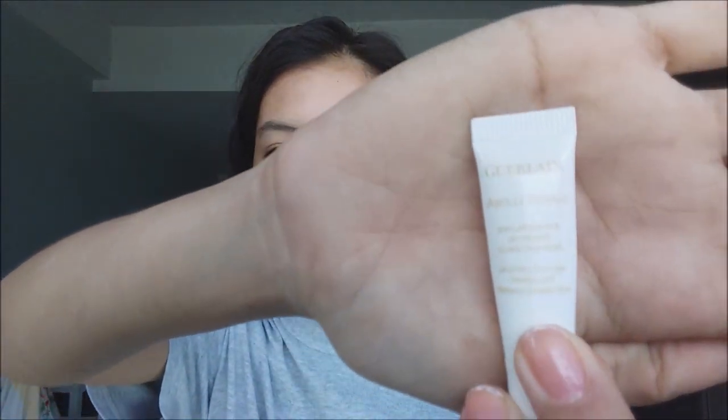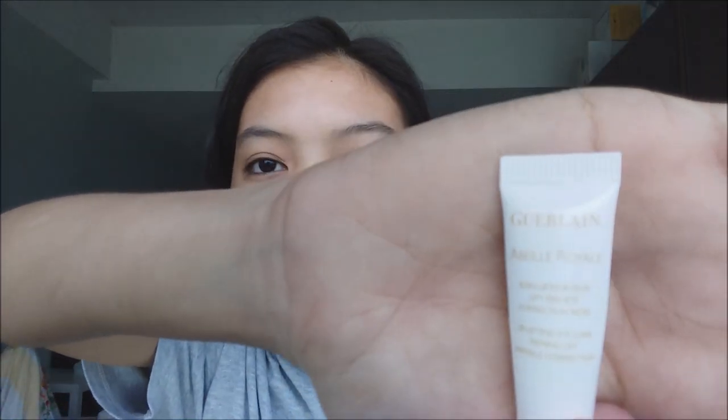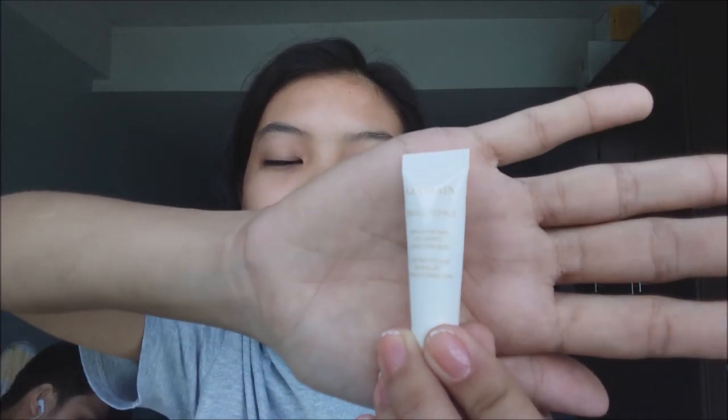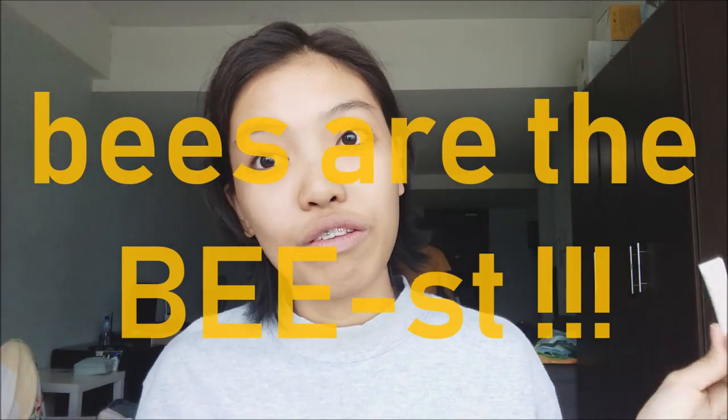So the next thing that I do is use eye cream. This is, what is this? It's Guerlain eye cream. It's Abeille Royale. I don't know. It has honey in it, so I think it's good for your eyes. Uplifting eye care. I wish it uplift my anxiety, lol. Firming lift and wrinkle correction, because I don't want to have wrinkles.